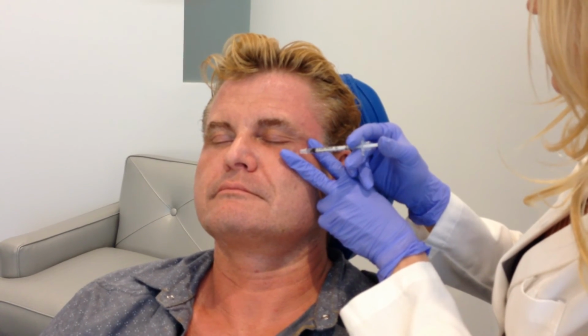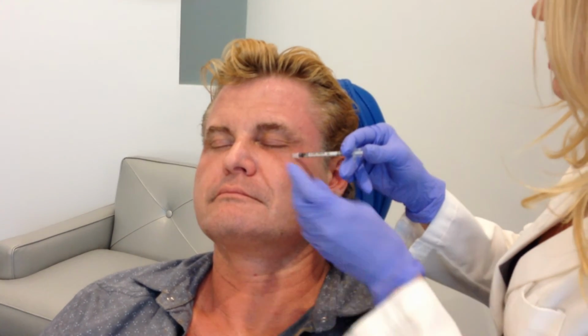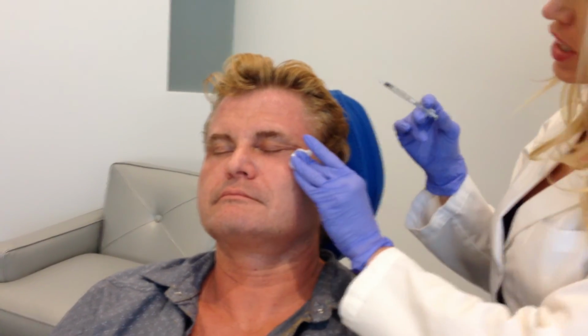One more right here, and we'll be done with this area. So there'll be some swelling for a couple of days. Again, it's just not going to look really smooth, but then after a couple of days, the Botox will kick in, the swelling will go away, and you have a nice smooth result. All right, thanks a lot.